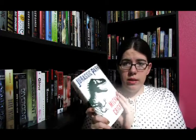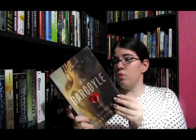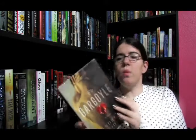Let's see. First, I found Jurassic Park by Michael Crichton. This is actually a first edition, and this was 50 cents at the book sale. I'm very excited to read this one. I also found The Gargoyle by Andrew Davidson. And this, again, looked really good. Only 50 cents. I've heard good reviews. I've heard bad reviews. So we'll see how it goes.